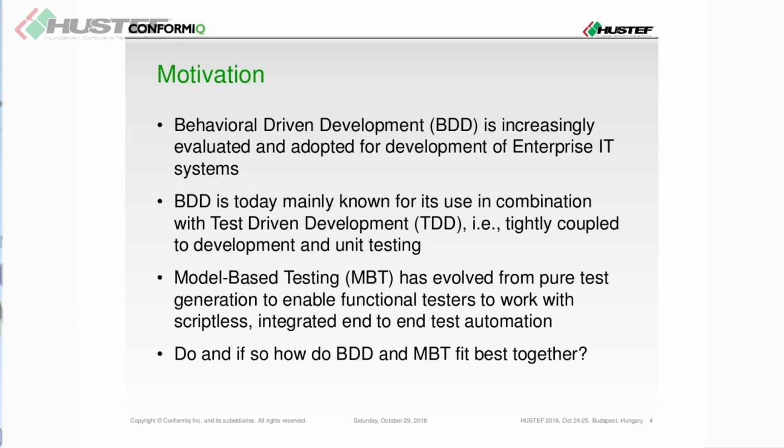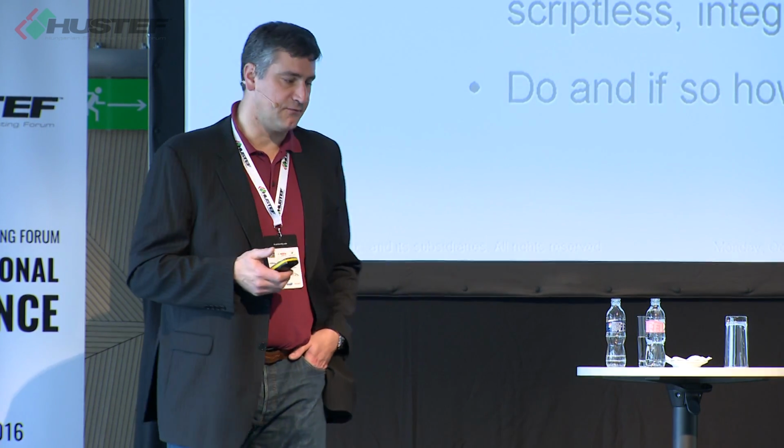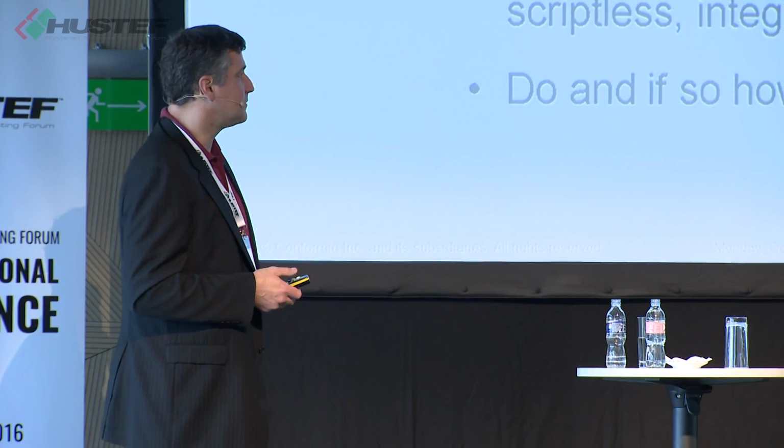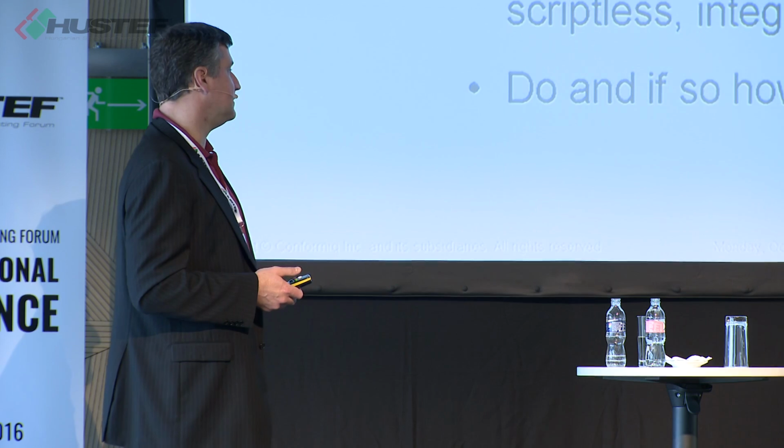So, still the motivation. Behavior-driven development has been coming around. Its roots are in test-driven development, which was a way to easily integrate business analysts into the testing process, meaning to write tests before you develop any code. In parallel, we have model-based testing, which over the past 10 years has evolved from a pure test generation technology to enabling functional testers to work with scriptless and integrated end-to-end test automation, and I will show a bit what that means.